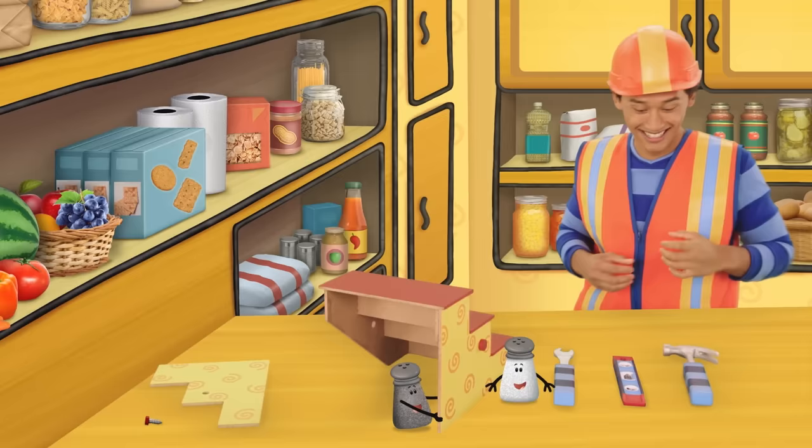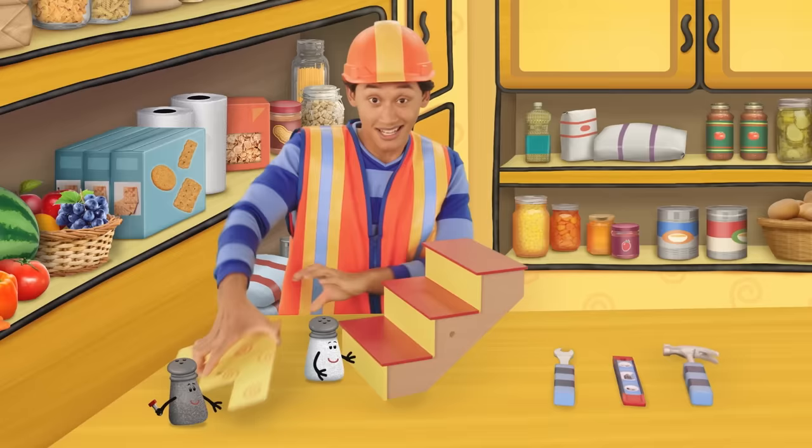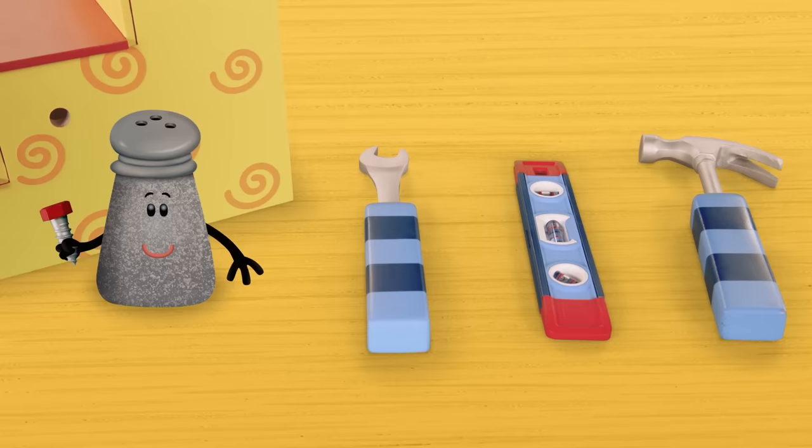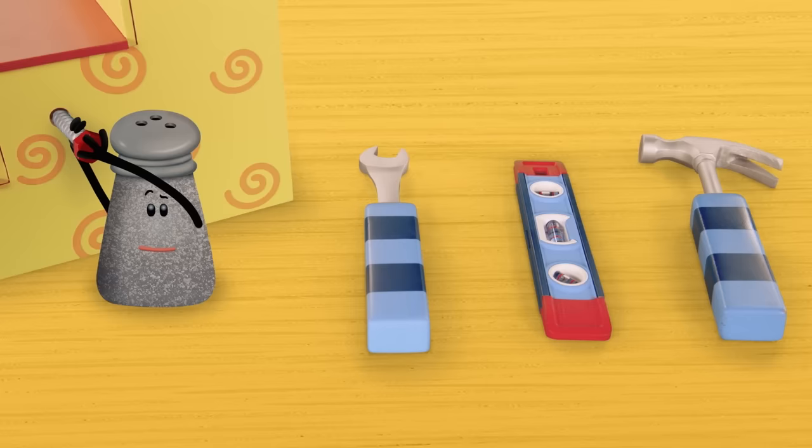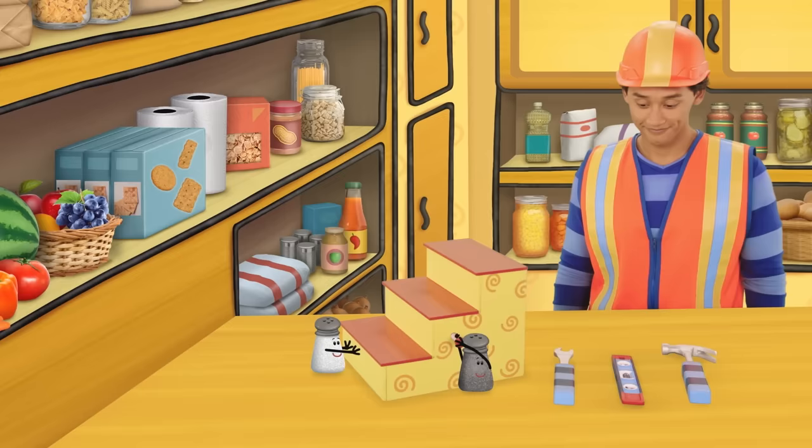Oh, but we've still got one more side to go. I got it. Just like that. This bolt held the other side of the step together. Can you twist it back in? Which of these tools could we use to twist the bolt tight? The wrench! The wrench! That ought to do the trick!